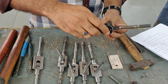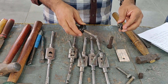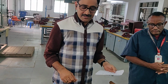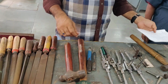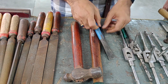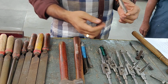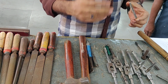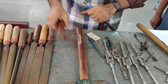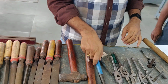You have to hold it in the vise. The next tool is the chipping tool. For the chipping tool, we use such type of chisels to chip off some burrs after some operation. Some burrs are produced on the job, so to chip off those burrs we can use the chipping tool or this chisel. With the help of this chisel and hammer, we can chip out that particular material or burr.